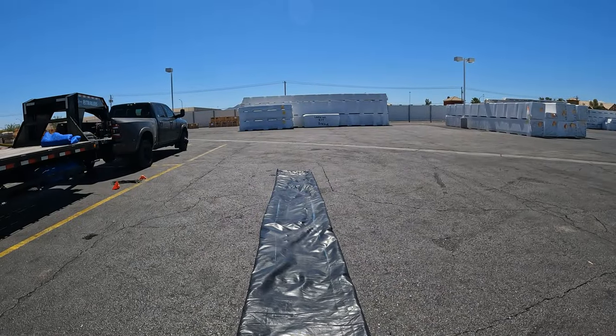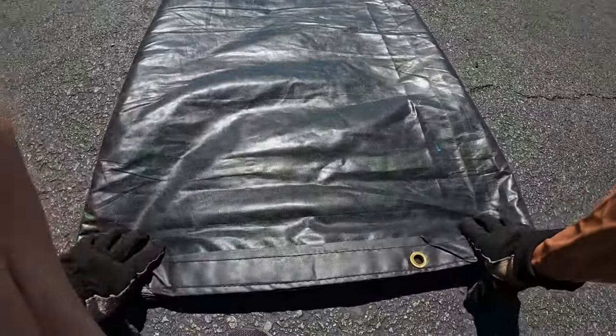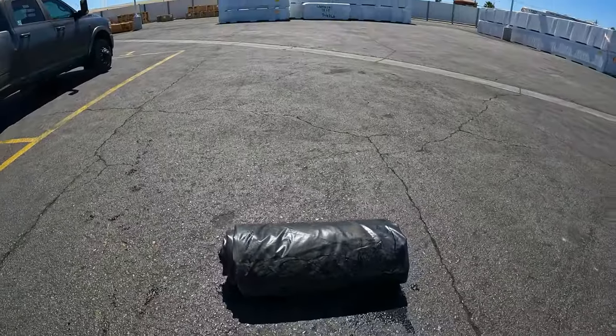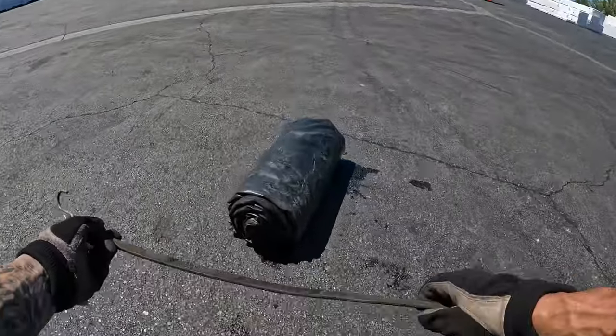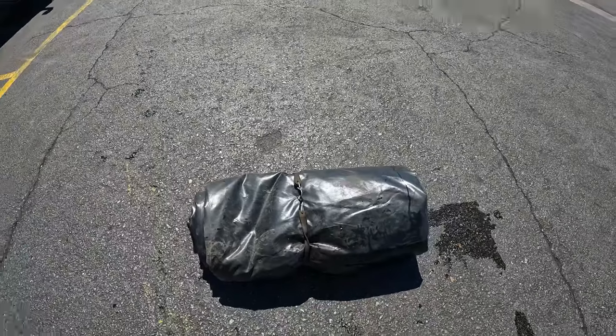So then you have your tarp all folded, and then you just want to start rolling it. That's it. Just take a bungee cord and wrap it around. That's it.